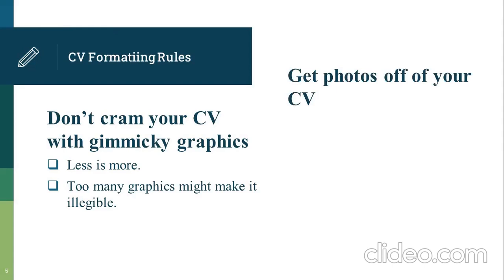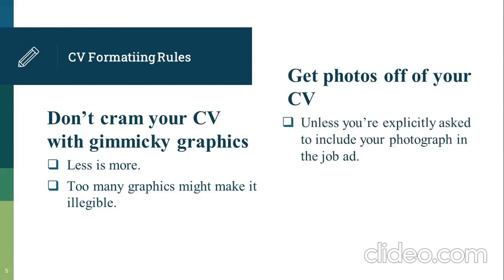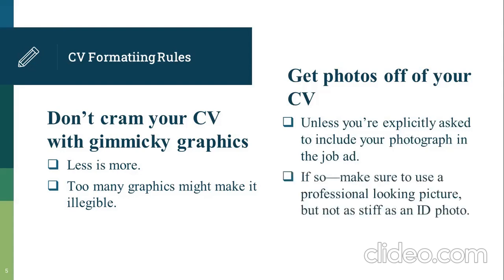Okay. Now, should we paste a photo over there? It's always a million-dollar question. Many students ask whether we should paste a photo over there. So unless you are asked to include your photograph in the job advertisement, don't put one. If they ask you, make sure it is a professional looking picture, not like your ID card picture.